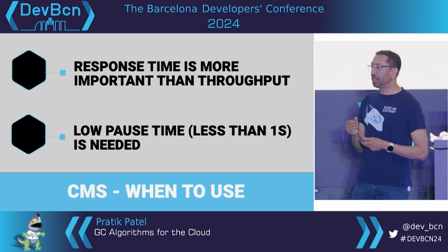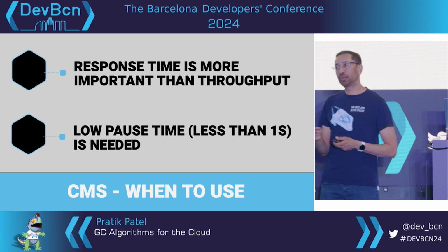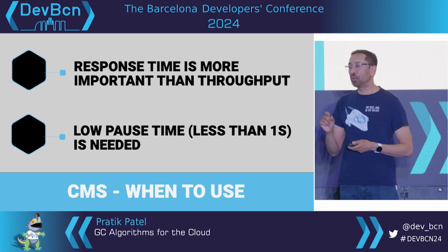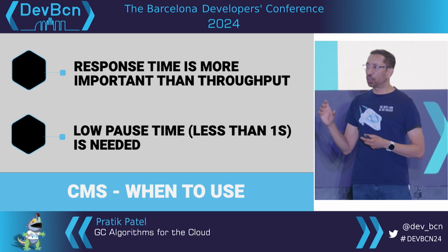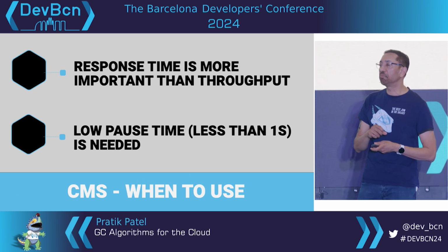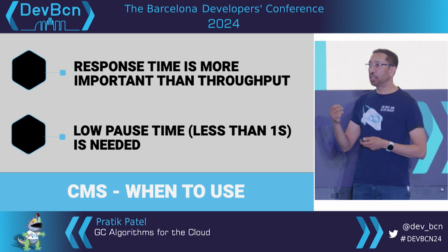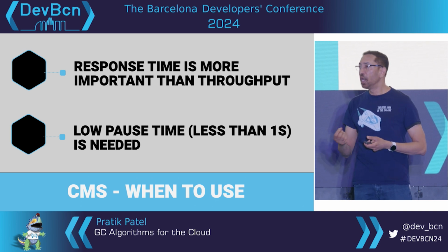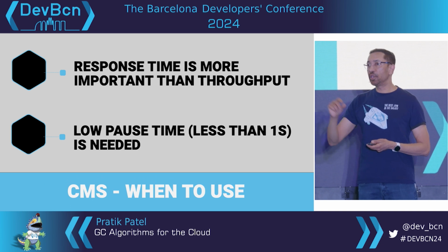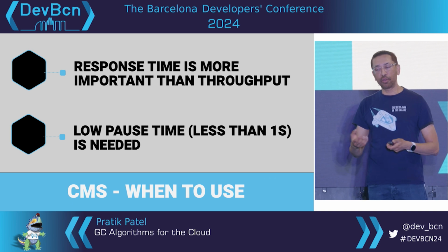The scenario that this is good for is when response time is more important than throughput. Parallel is good for throughput when you need to do a lot of processing very quickly and you're able to tolerate a larger pause time in the garbage collector. The CMS garbage collector will give you a low pause time, typically less than 1 second, and what you care about in your application is the response time. As we shrink the amount of time that the garbage collector pauses, the user on the other side, using your application, will see less pause time so they get a better user experience.